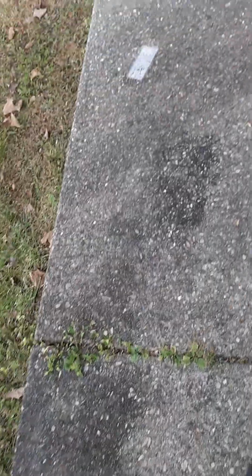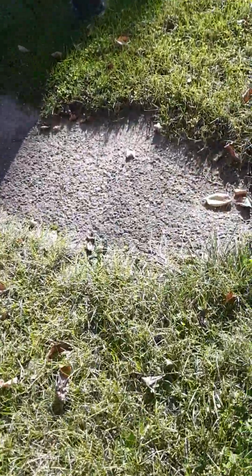It's a small, I think it's called hydrangea or hyacinth, I can't remember the name of it. But it's a small one. Smaller version. On to the next step.